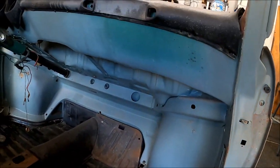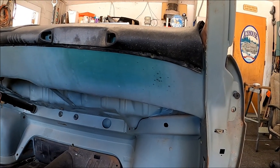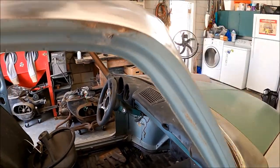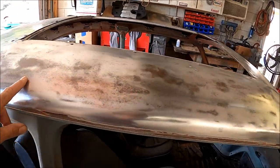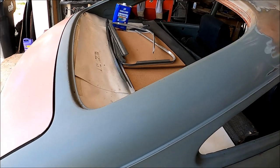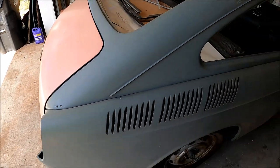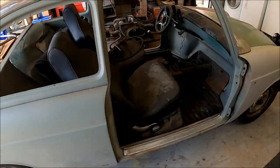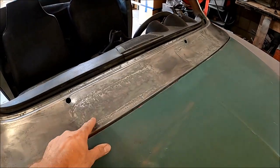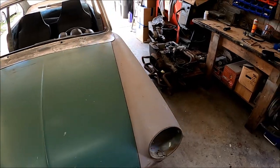And you notice anything missing? May have welded up the glove box. Other than that, we started stripping things back. Looking good. A couple little minor spots here and there. But yeah, looking good, Jack. Looking real good. Oh yeah, that's right. They also filled in the vents, but that's all right. Make it a little bit more unique.